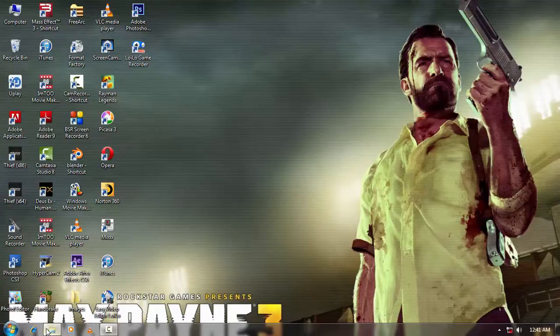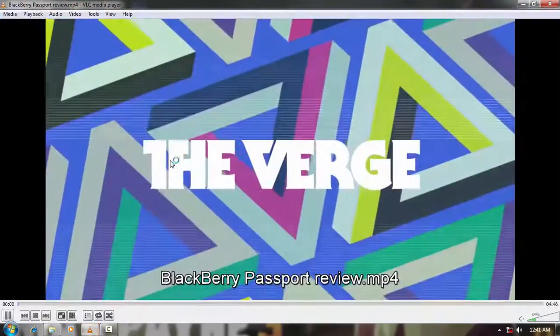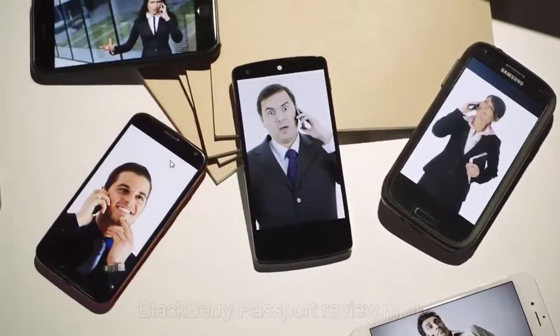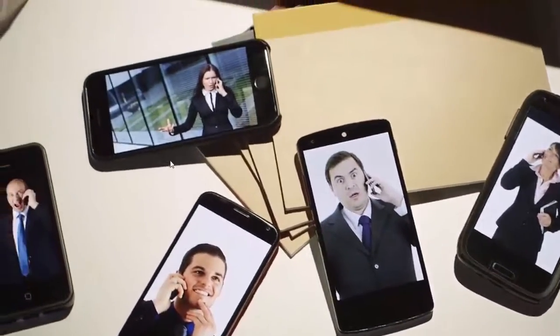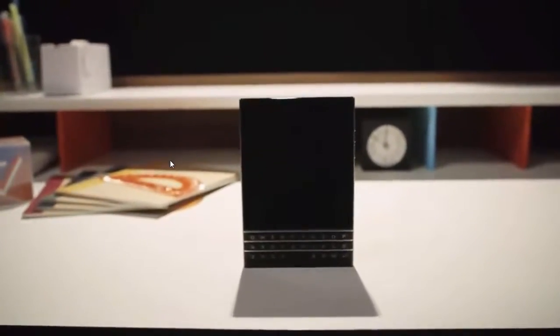Let's see. The phone is very awesome. For years, Blackberry was a smartphone for getting stuff done. The ideal Blackberry user doesn't have time to mess around, doesn't have time for games, and definitely doesn't have time for your nonsense. Blackberry's new Passport is just a smartphone for that person. But for the rest of us, it's one of the strangest phones on shelves today.